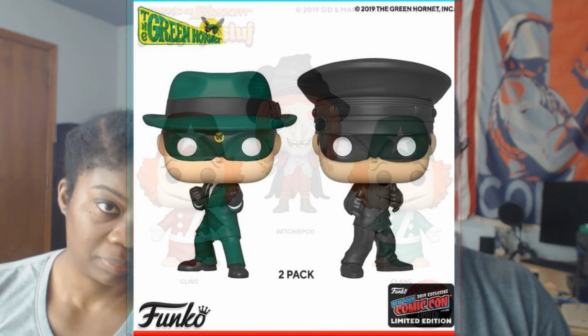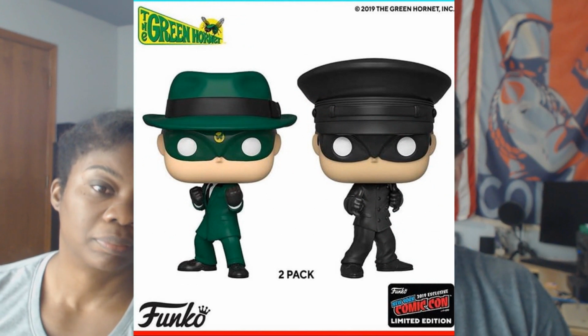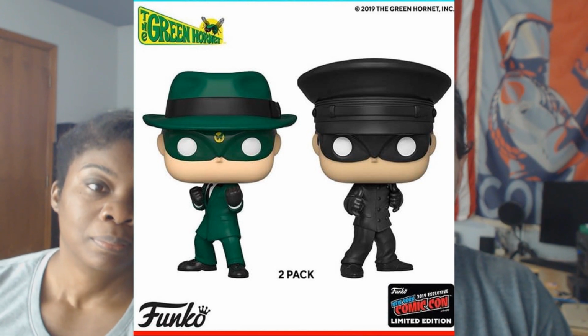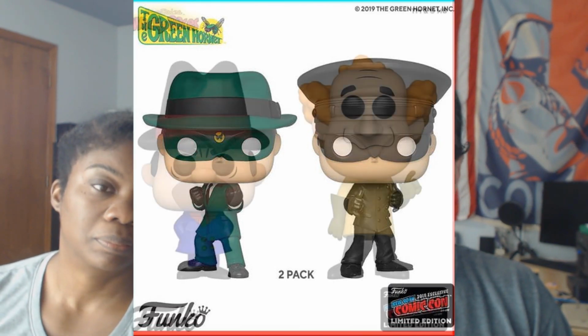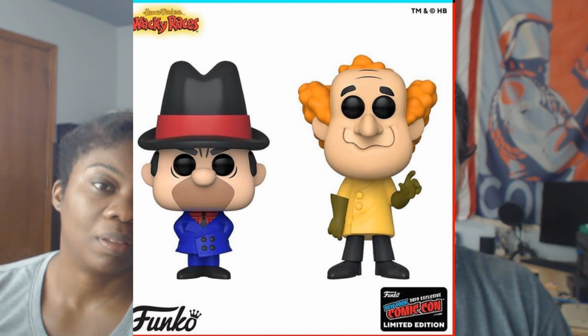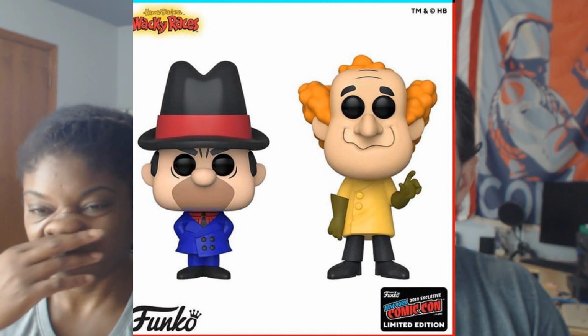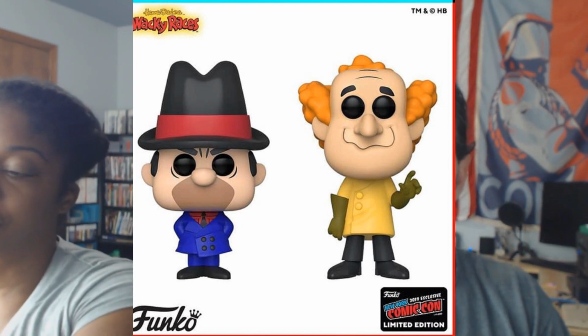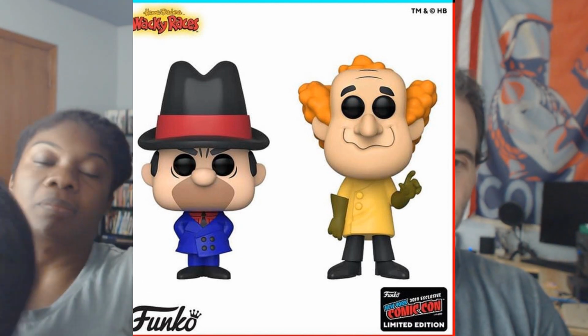More Green Hornet. I think this is also going to end up at Toy Tokyo. These have been done over and over. It looks like the same exact ones to me. 2-pack. Couple of characters from Wacky Races. And a vinyl 2-pack? I don't think those are vinyls. No. I'm not sure, actually. It might be. Come on, he's trying to step on the keyboard.